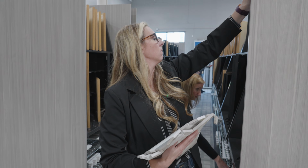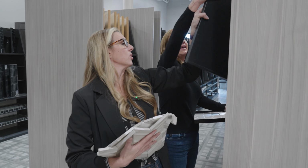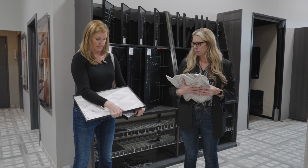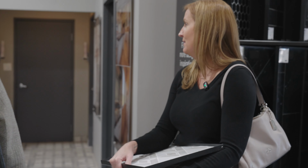And then there's this one. Oh, yes. See, I like that too. How bright it kind of comes across. Plain. Babe, look at that one. You're not going to be running your fingers across it. It's going to be okay. This looks like our tile.